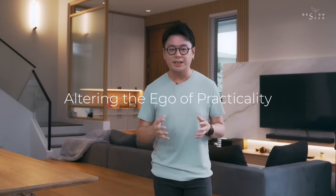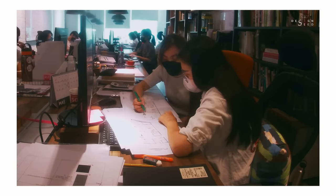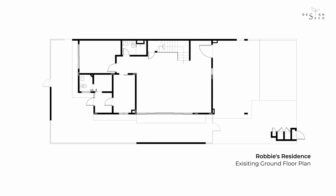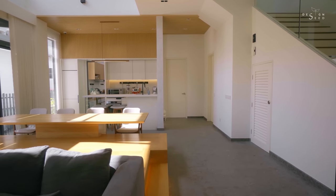At New Infinity, we believe in a motto called altering the ego of practicality. So when we were brainstorming about the centric purpose of this space, we asked ourselves, what else could we do other than placing the dining table in the center of the double volume? And this was the outcome of our gratifying brainstorm.